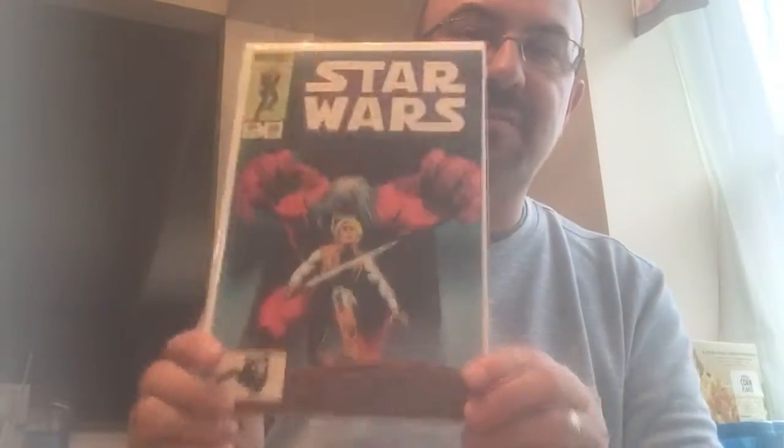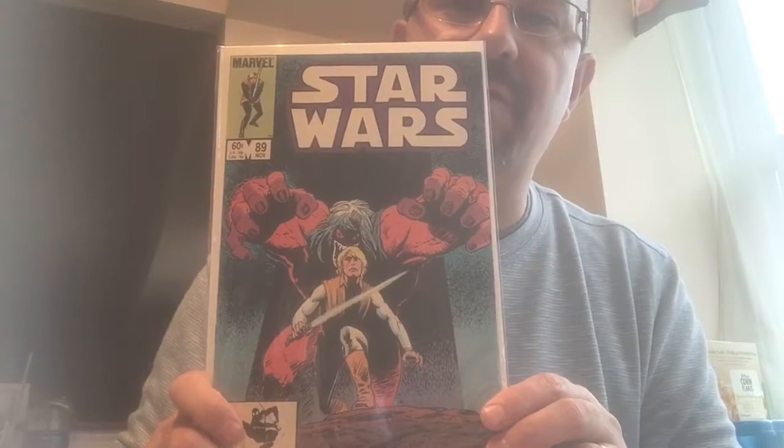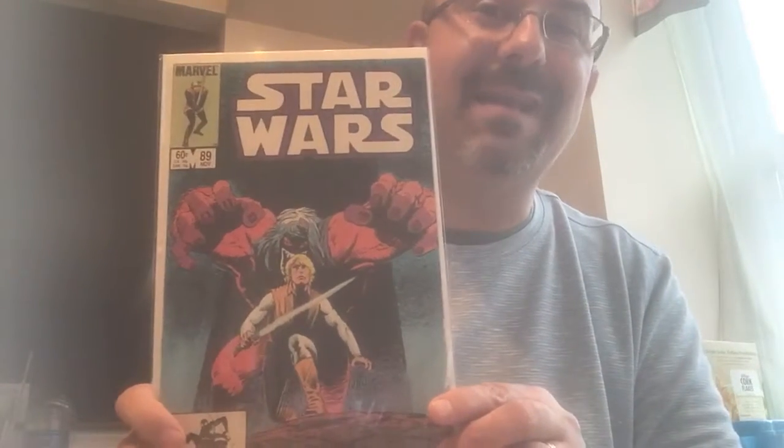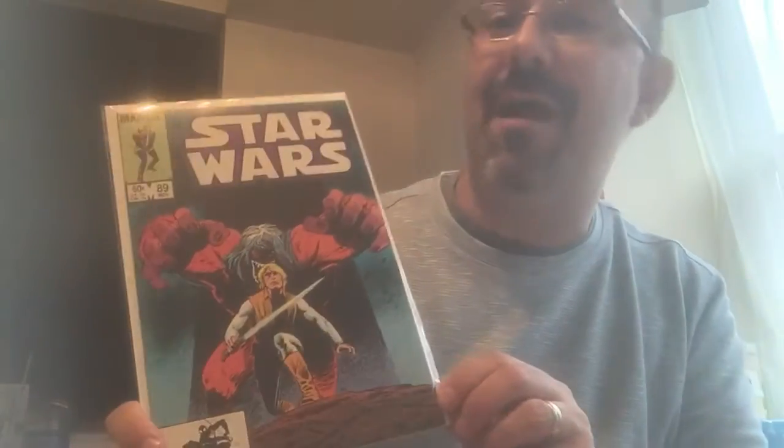$2 bin again. Star Wars. First run in Marvel. I'm seeing a lot of these books go for like $10 a piece. This was a $2 bin, and it's pretty tight, pretty sharp. So I had to grab it. So I did. Pretty awesome.